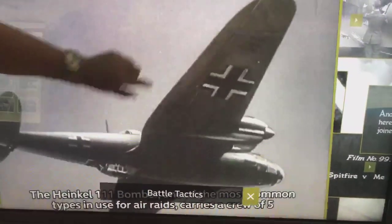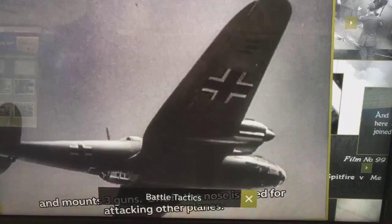One of the most common types in use for air raids, and it's a crew of 5 and manned 3 guns, one in the nose.